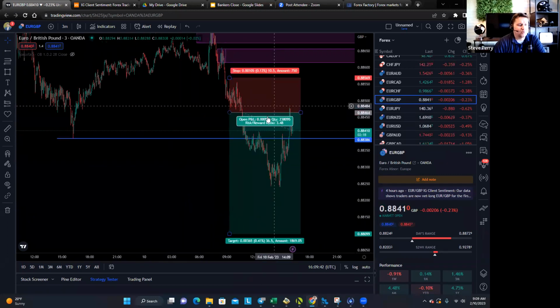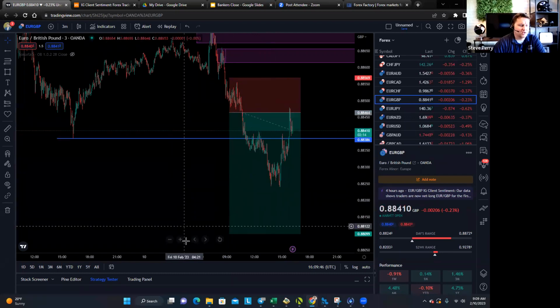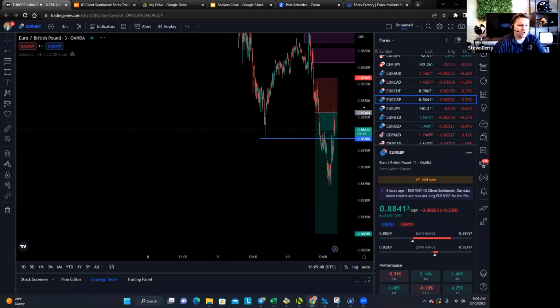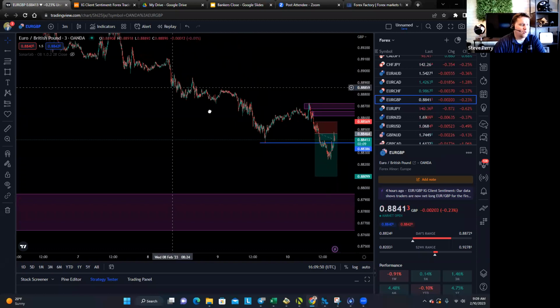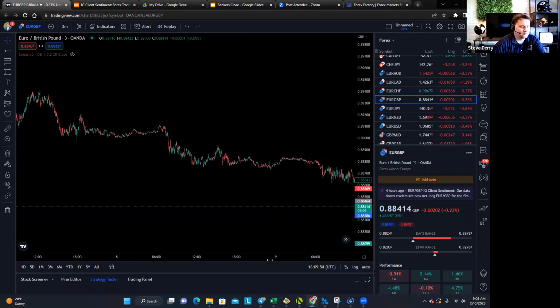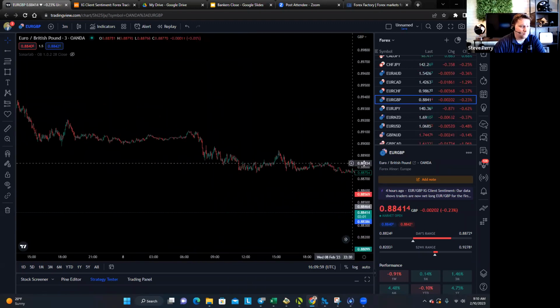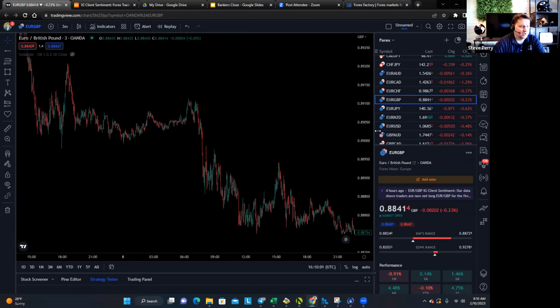You know what? This trade reminds me of the trade we took. Was it Wednesday's or Tuesday's trade? Do you guys remember that? I think it was on here. Maybe it was the Euro franc. No, it was on here. Look at this. This is the trade we took on Wednesday. Was it Wednesday? Yeah, here it is. You guys remember this trade? This reminds me of this.